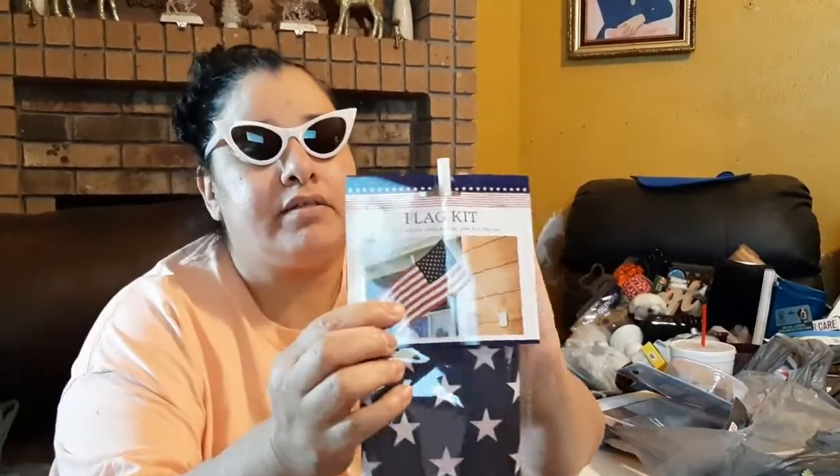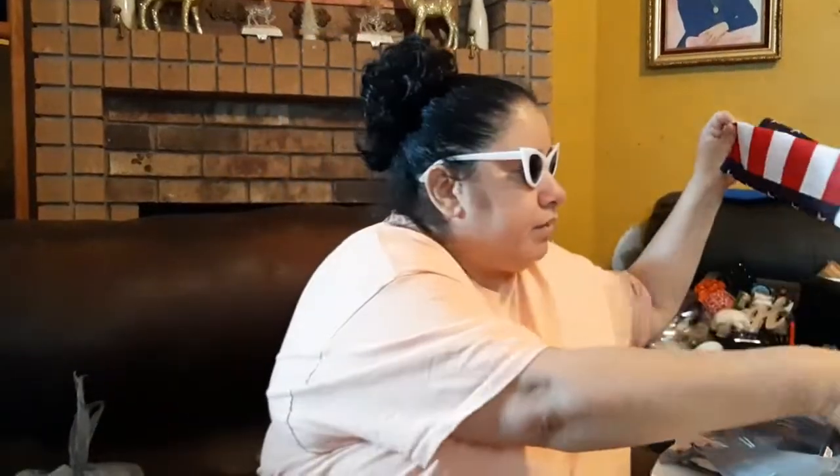We got one of these flags. This is the way it looks there, but I'll take it out anyway. It comes with a mounting bracket. I mean, who does this for a dollar? My goodness. Okay, let's just take out the flag so you guys can see what it looks like.